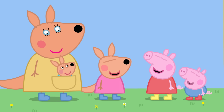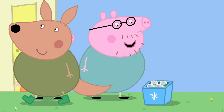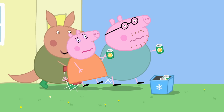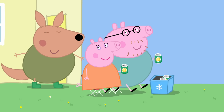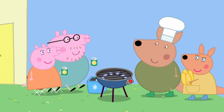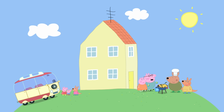Joey lives in Mummy Kangaroo's pocket. It's thirsty work, this travelling around. Would you like a drink? Yes, please. Lemonade. My favourite. Mmm, that's lovely. Here, sit down. Are you hungry? I'm always hungry. No worries. We'll make lunch. Mr. Kangaroo is going to cook lunch on a barbecue. Corn on the cob, anyone? Yummy. We should do this at our house. Hang on. This is our house.